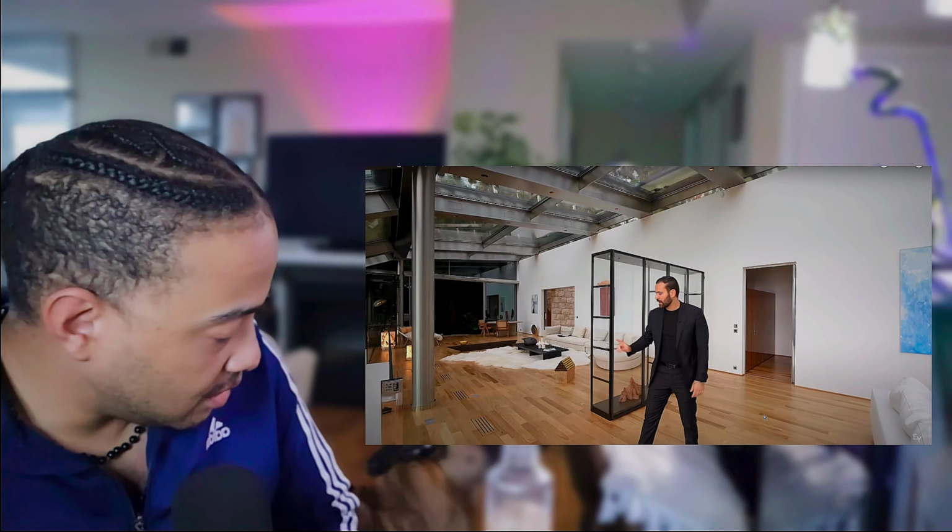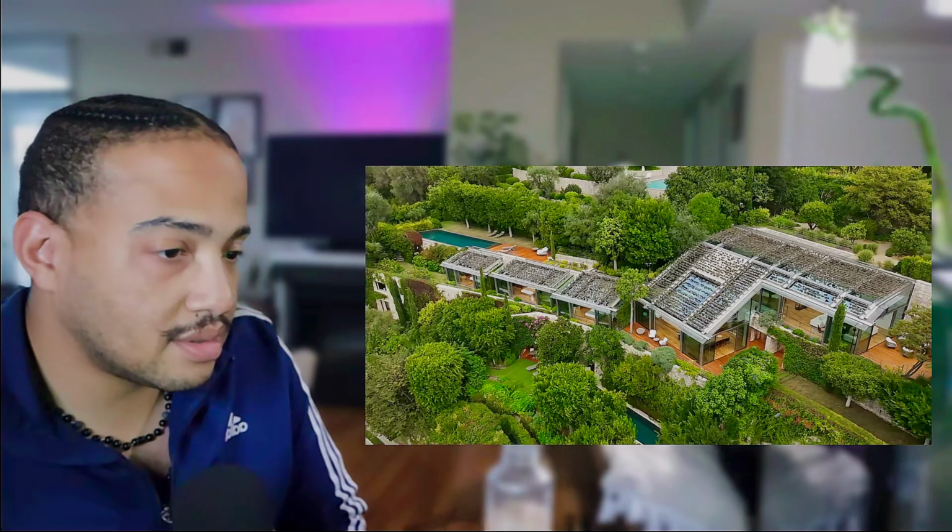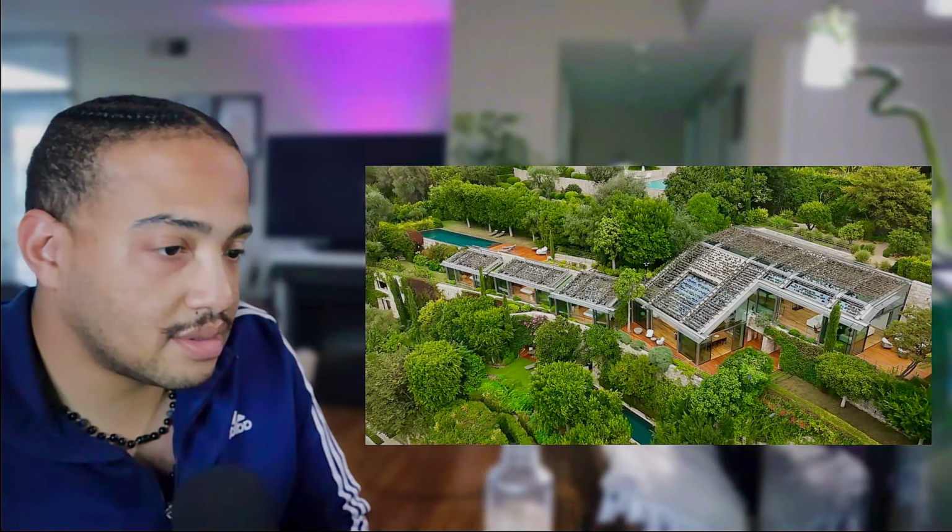Now, a couple more details about this property. It took the developer 6 years to build this property. It was completed last year.